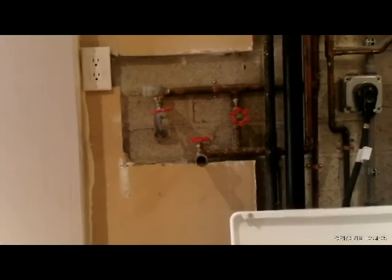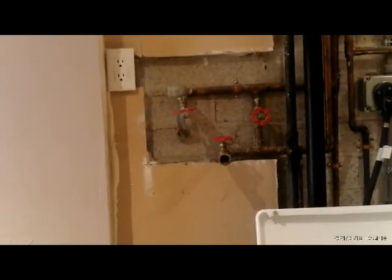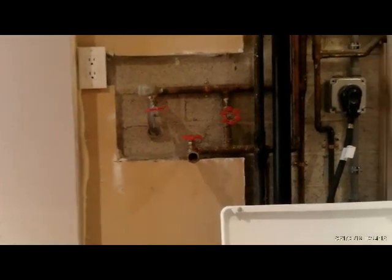We also have room designed. We had a water softener. This is designed for a water softener. It has a bypass valve straight ahead there, and then an in and an out valve to go in and out of the water softener.